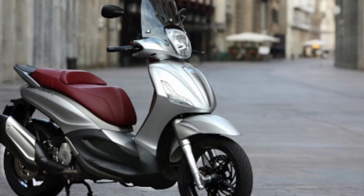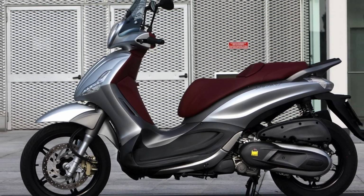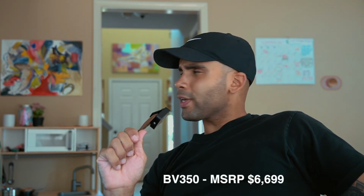Then I wanted something a little more powerful. So I saw this one scooter and I fell in love with it. It was a Piaggio BV 350, I believe. And it was love at first sight. I saw this thing, did some research on it, and then I went straight to a Vespa dealership and I did not even have to test ride this thing. I saw it, they had the one I wanted, they had the color I wanted, purchased it outright, and I think that scooter was about 5 or 6 grand. It was pretty expensive, but it was amazing. I love that thing. Had it for about 2-3 years.